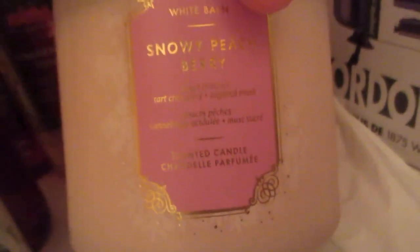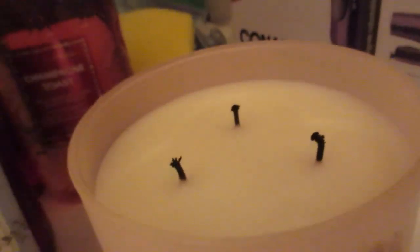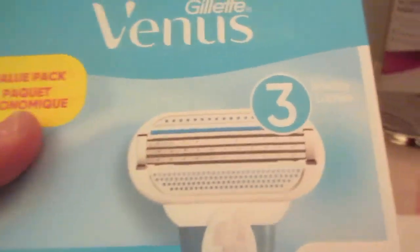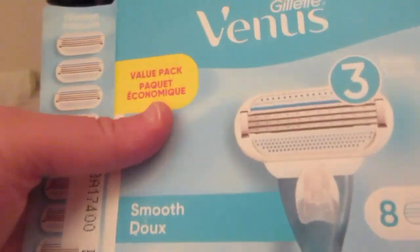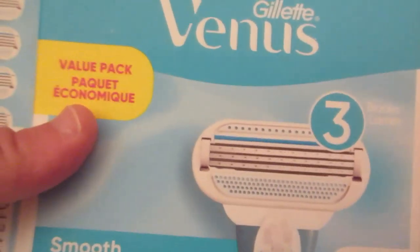Over here, I have my candle, the snow peach berry. I still haven't used it. I've only used it once, so maybe I'll use it tomorrow or something. And then we have my Venus blades. This is the razor that I am using, so I do have a Venus razor, so this is the one I'm using. And then this is my pen.